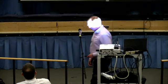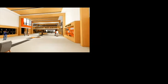Yeah, that's that space right there. So this is just a short video coming into the main entrance, admin on the right there, secure entrance right here, into the main lobby. Then down in front of the learning stair, which is another feature of the common space. And then we're going to swing into the auditorium here.